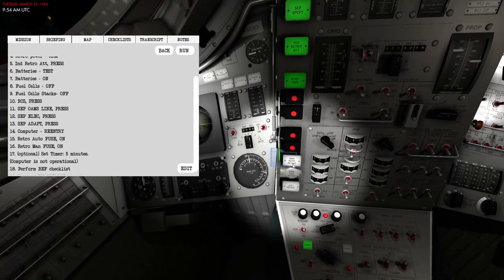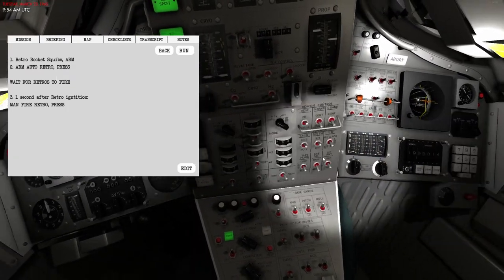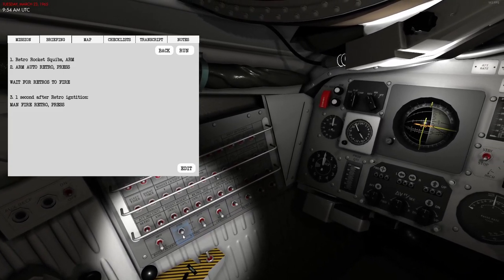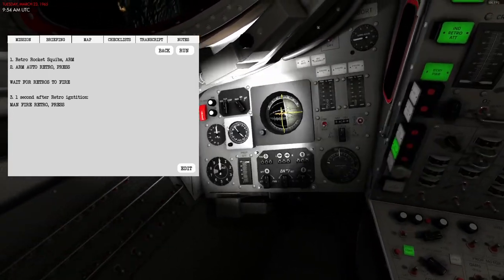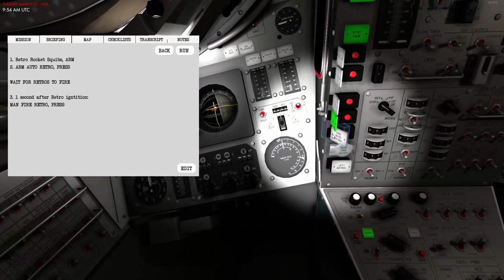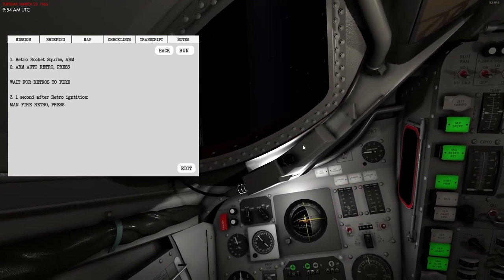Separate adapter. Shoot, 30 seconds to retro. We're, let's see, arm, auto retros. Retro rockets, squibs are armed. Yup. When is our, I don't think I did something right here. I did something wrong. But what we need to do is arm auto retro. Okay, we're burning retro a little bit late, but that's okay.